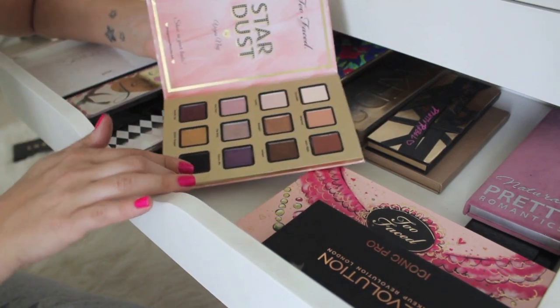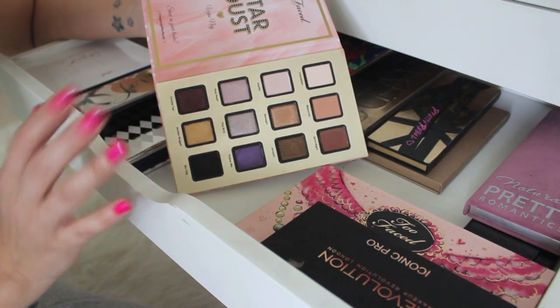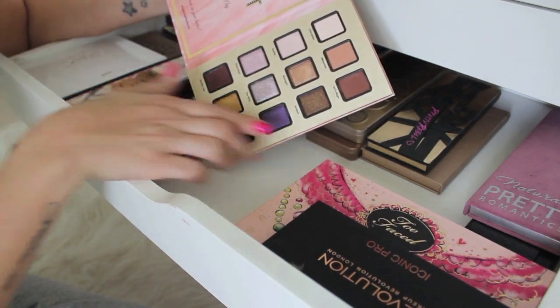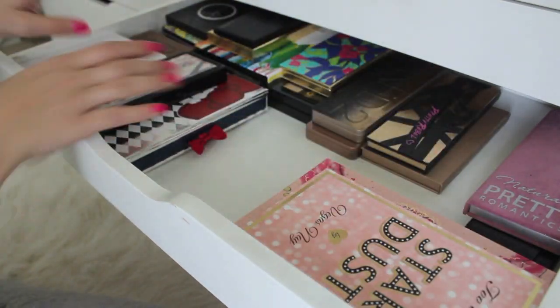And then the Too Faced Stardust palette. I went hard with this for like 2 weeks. I used it like every day for a few weeks and then just kind of put it away. I love the shades in here, especially these purples. They're so pretty. Not getting rid of her. I told you guys I won't be getting rid of that much.